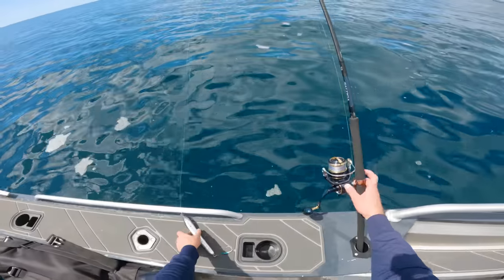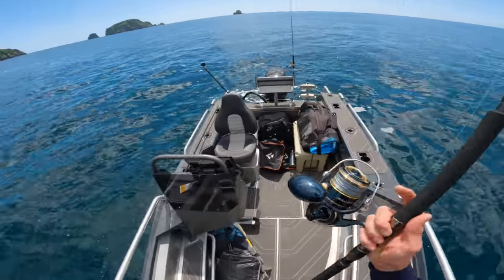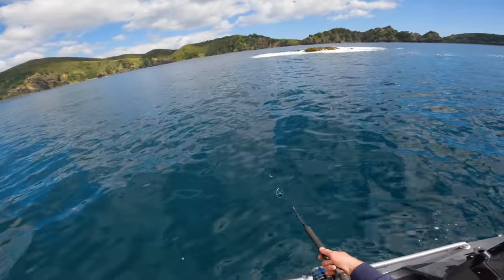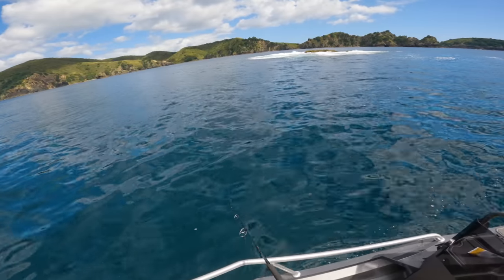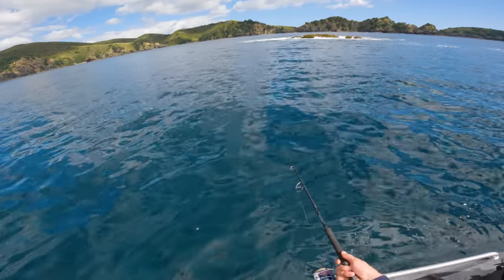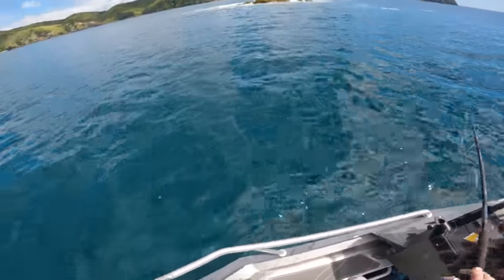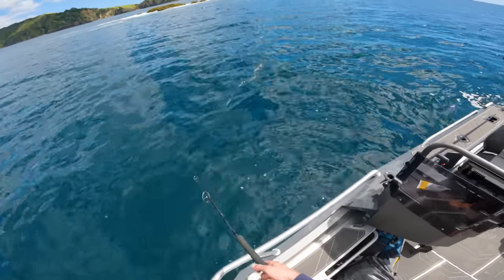Put that down so I don't catch it. All right, let's have another cast. Go that side this time. Oh, something chasing it. I didn't see what it was, just a big boy. Oh, Kingy's on it. Kingy's following it. Heaps of them. Look at that. Look at them. Come on. There's like four or five of them.